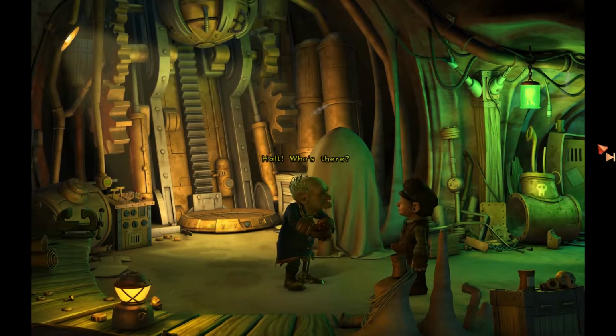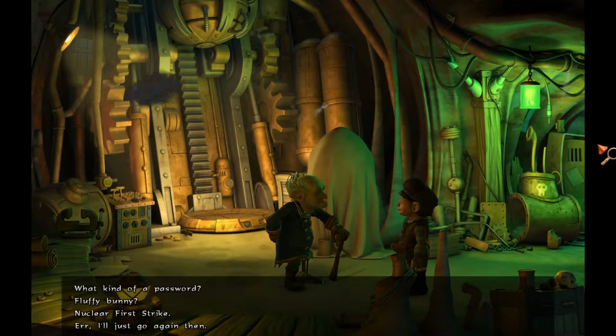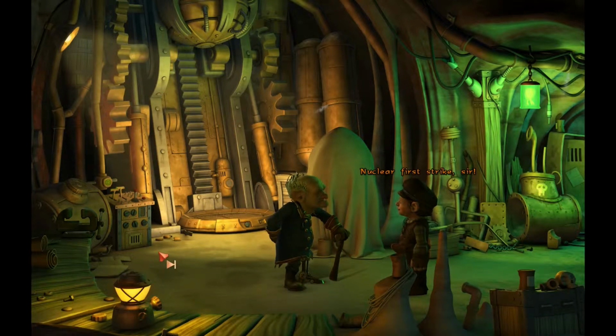Halt! Who's there? Hi, Grandad. It's me. I doubt it. What's the password? Password? What kind of password? Fluffy bunny? Nuclear fist strike? Let's go. Nuclear fist strike. Nuclear first strike, first strike. Correct. What do you want?